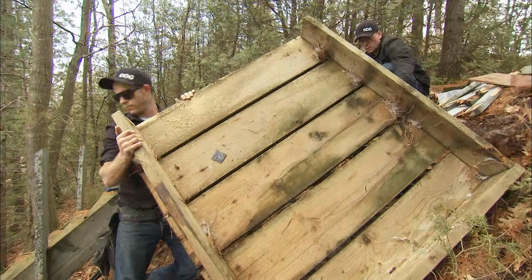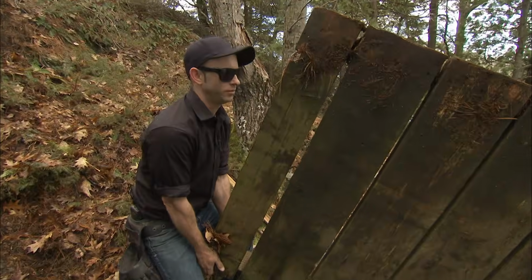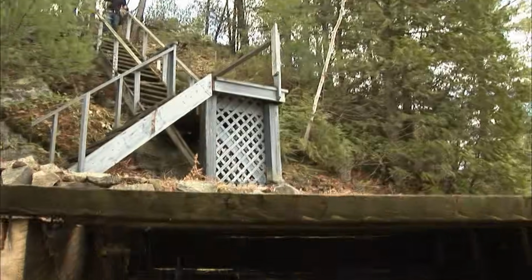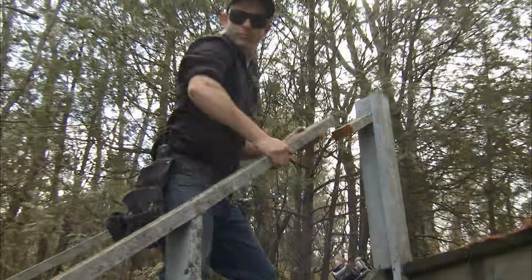Grandpa's handiwork. We're starting to realize that it's in pretty rough shape. What I thought was anchored, it's not at all. So it's time to rip this thing out and do it properly. This thing is gonna rock like crazy.